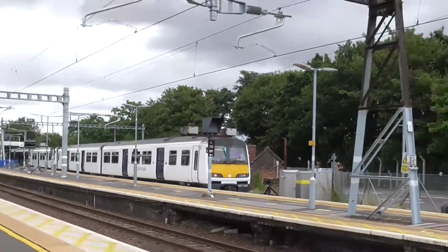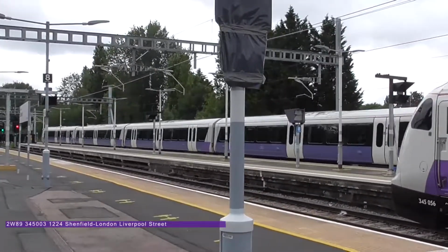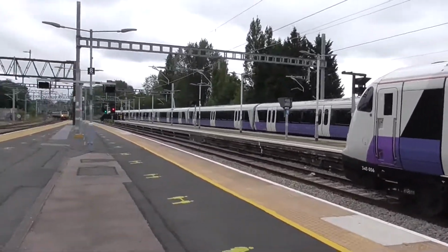That has the most depressing wipers I've ever seen. Anyway, there is 345003, which is departing out for London Liverpool Street. Next up that will be Brentwood.